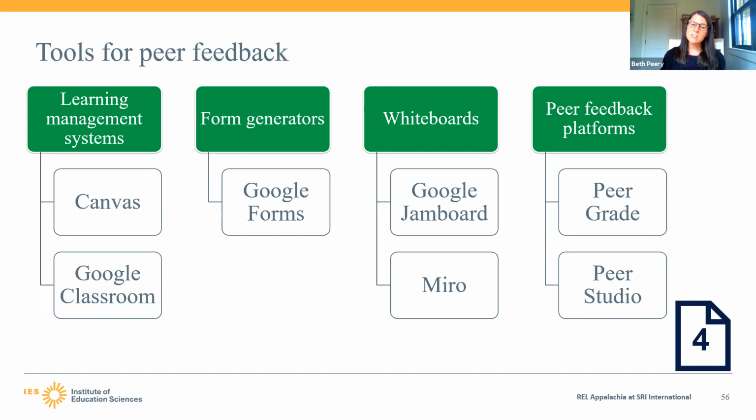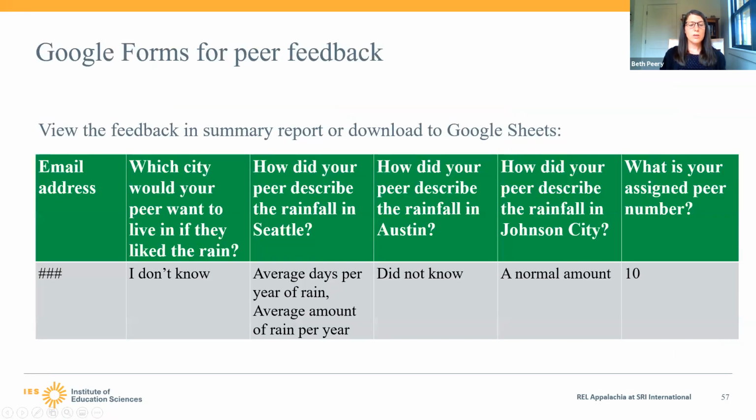Again, we're not promoting any of these specific tools. We're just showing them as examples of what's available. So let's see another example of how to use one of these. So we used Google Forms to facilitate peer feedback using our earlier scenario. So instead of providing the student feedback ourselves, we've asked her peers to provide the feedback. This will save us some time, and it'll also help the students' peers understand their own work more clearly.